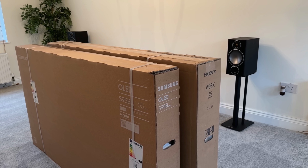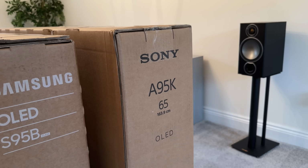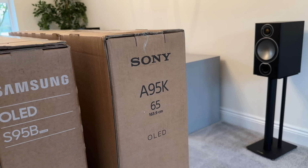Well, next week I'll be unboxing the Sony A95K, which is another QD-OLED TV. Then I will actually be comparing the Samsung to the Sony to see which one I think is better.